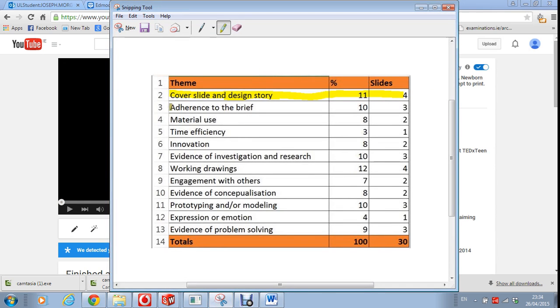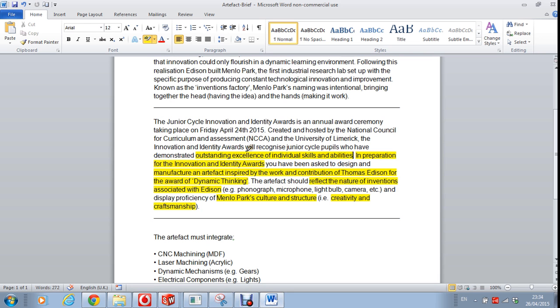So I then looked at adherence to the brief. If we look back over the brief, the Junior Cycle Innovation and Identity Awards, an annual award ceremony taking place on Friday, April 24th, 2015. This is the part where we really want to look at it. The Innovation and Identity Award recognises junior cert pupils who have demonstrated outstanding and excellent individual skills and ability. In preparation for the awards, we've been asked to design and manufacture an artifact inspired by the work of Thomas Edison, for the award Dynamic Thinking. The artifact should reflect the nature of inventions associated with Edison: phonograph, microphone, light bulb, camera, etc., and display a proficiency of Menlo Park's culture and structure, creativity and craftsmanship.